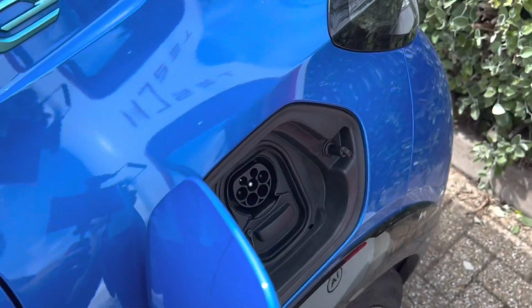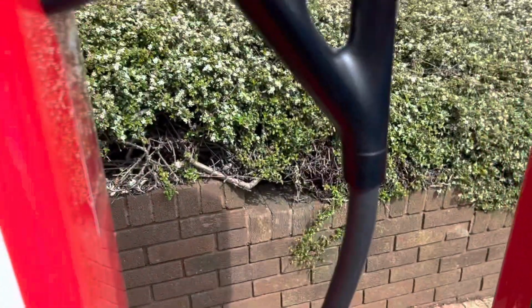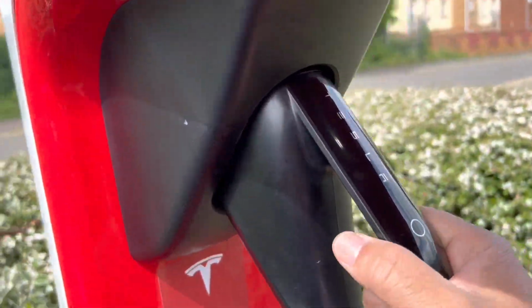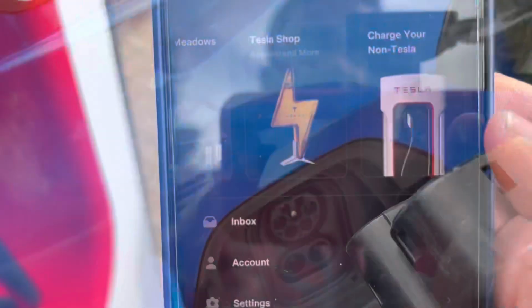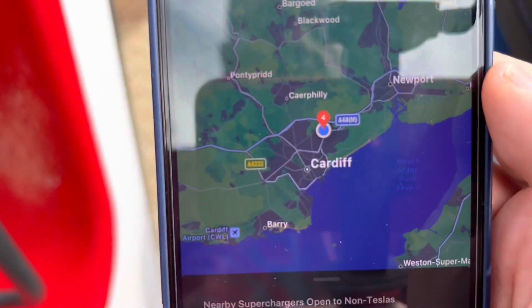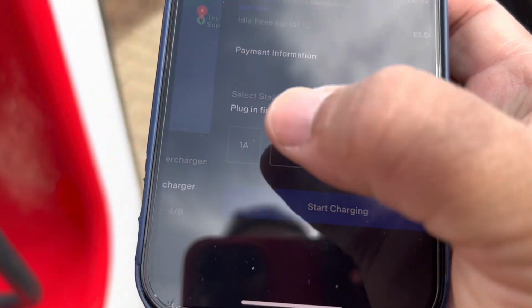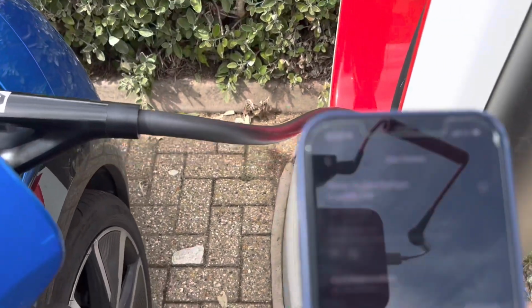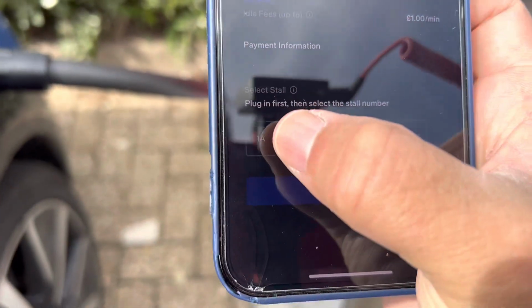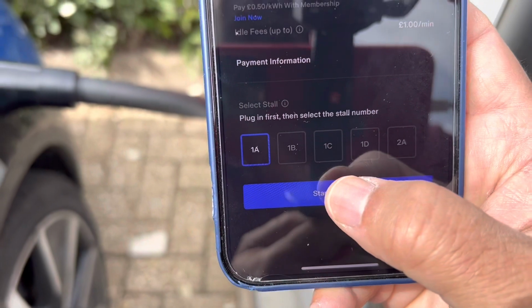So I'm just going to go through connecting up, which is pretty straightforward. All the Stellantis cars have the charging port on the same side as Tesla cars. You have to give that a good yank to remove the Tesla charge cable. Obviously, open the app, pinpoints where you are, choose the location, and then this is charger 1A. Choose that one on the app. And as you've already plugged in, as already shown, just press the icon to start the charge.